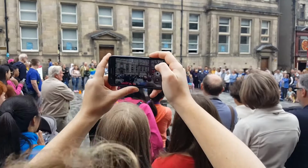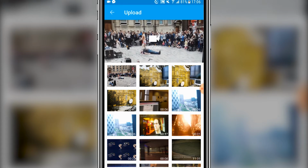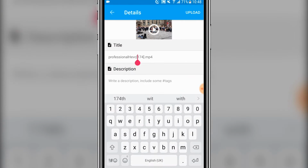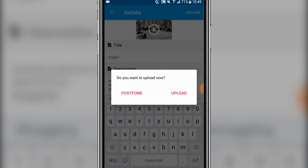The way COGNITUS works is app-based, so you can install the app on your mobile phone, shoot footage, and then upload it to the COGNITUS system. Metadata is information that you can add around a video file. So you could, for example, add the location, the thing that you were capturing, it could be part of a team or any other label.